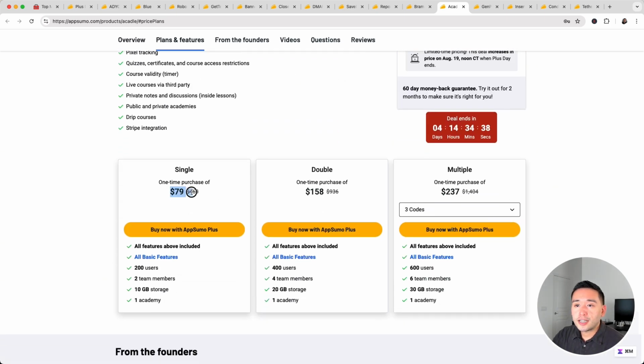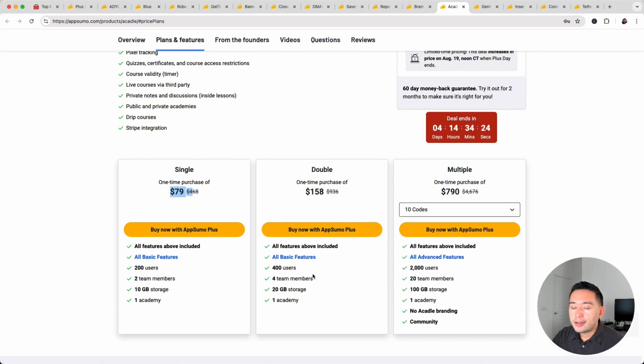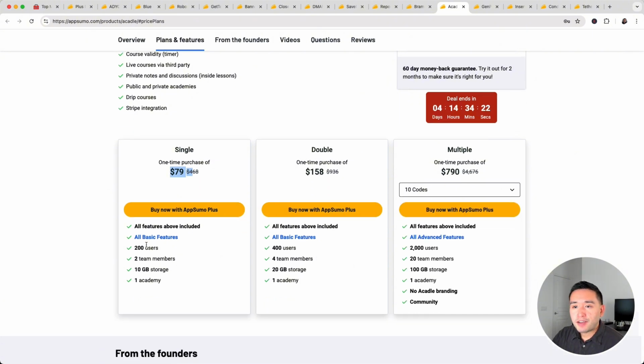Now this deal starts at $79 and you could purchase up to 10 codes. Now the limits are just fine. So with the single code, you could invite up to 200 users, but only 2 team members can log in and you have 10 gigabytes of storage and 1 academy.